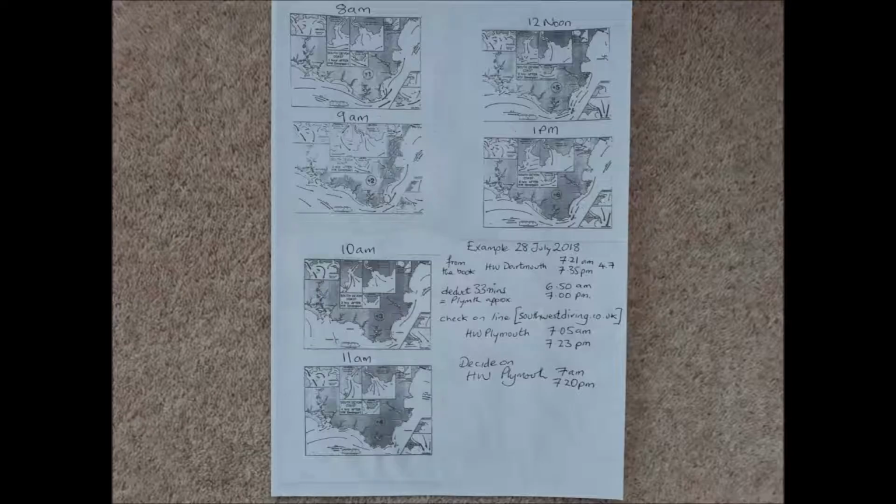So, what's this information useful for? Well, I could leave Brixham at 10 AM, I'd round Berry Head when it's slack, I'd have the tide with me all the way. But I might get wind over tide if there was a strong southwesterly wind that day.